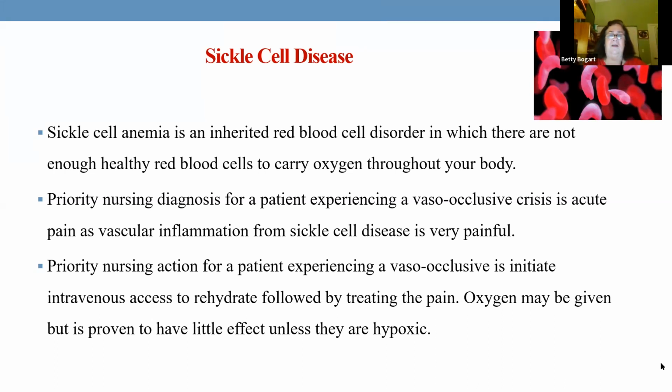And you're also going to give pain medicine. And then you might give some heat in the area because it dilates the vessel. Because it's the vessel being tiny, cells can't get through, which causes the pain. So IV fluids, number one, something for pain and heat, all are great.